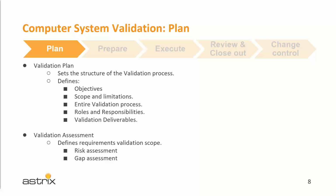And then during planning, we can also start a validation assessment, right? If you remember the previous slide aligned with SDLC, most of the time requirements are already in place when you start this planning. So you can start early and work. I mean, you can work here with your dev environment and your dev team to review the requirements and make sure those are clear. The assessment defines which requirements are in scope for this particular validation, for example, and could be based on risk assessment and gap assessment.